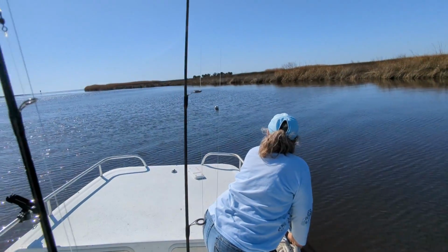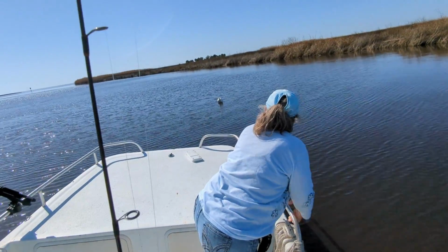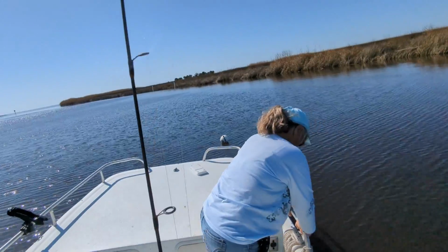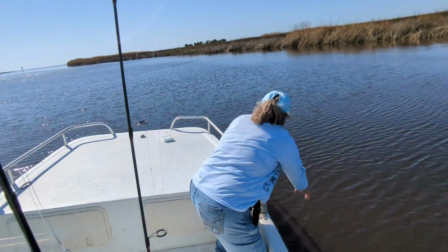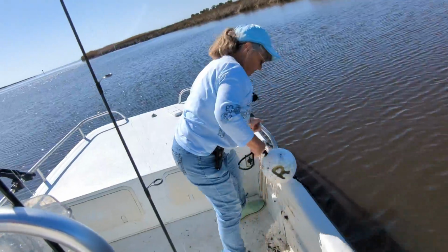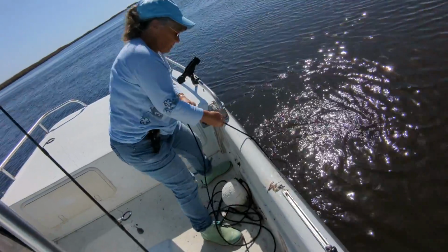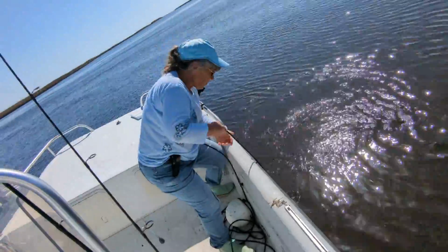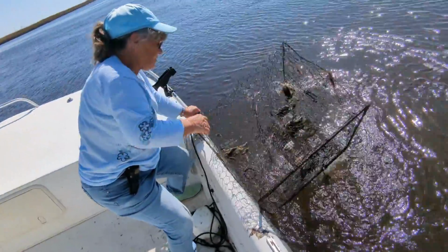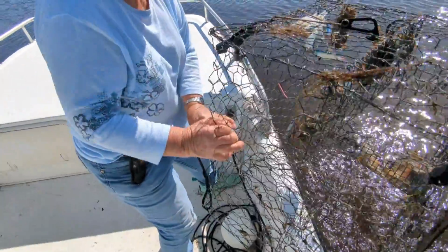Okay, here's our third trap. We only got 5 traps over here, and these last 3 are in a different area. So I hope we didn't mess ourselves up. Oh, yeah. There, we got some? Oh, yeah, we got some. Oh, no. We should have brought the other ones over here. Yeah, look at that.